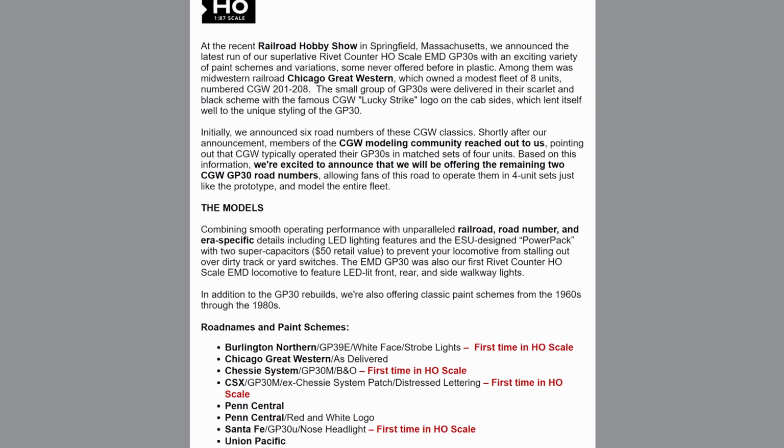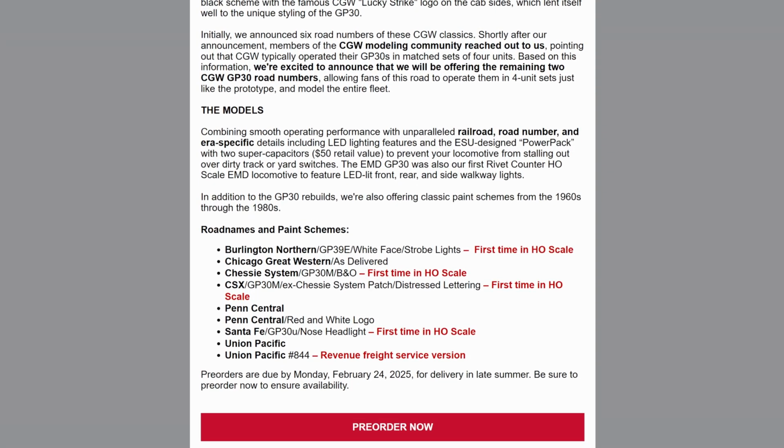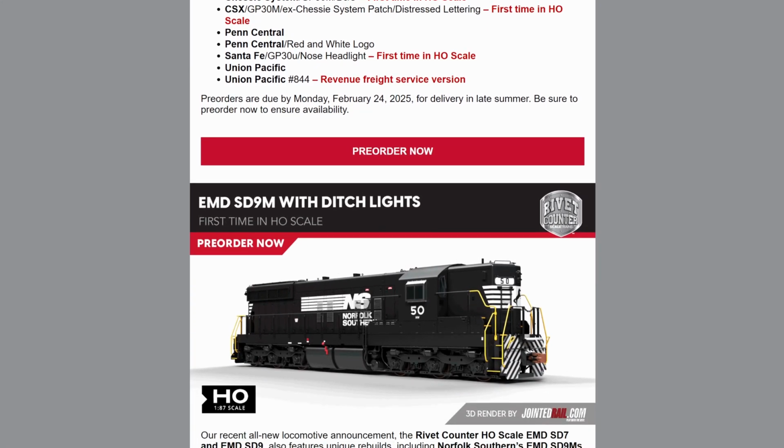And another reminder of the model information and all the road names and paint schemes. Many new ones in HO scales you can see noted out there. And again, pre-orders by 2 weeks from this recording on February 24th. Late summer delivery currently estimated.